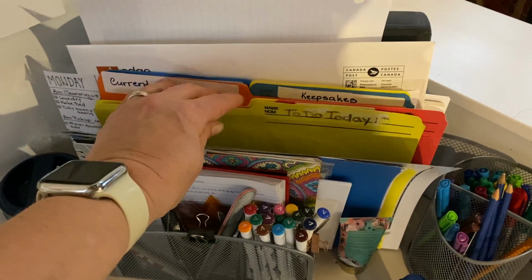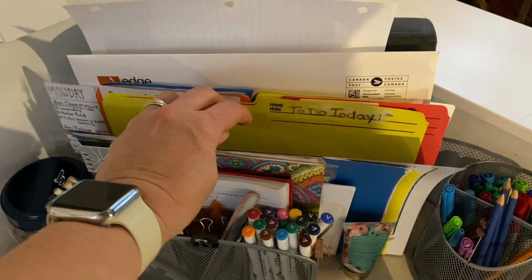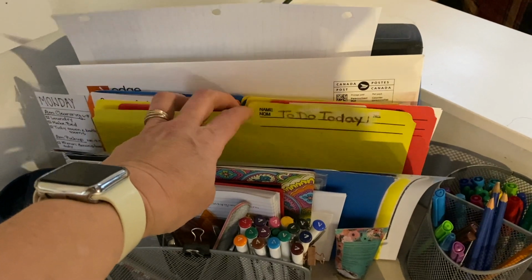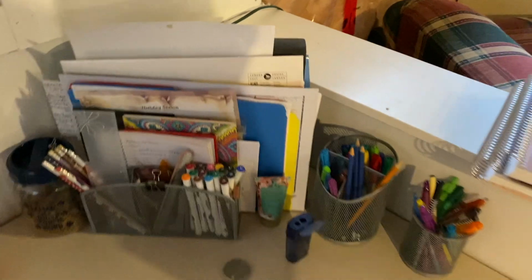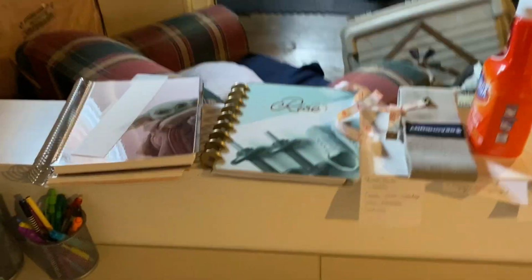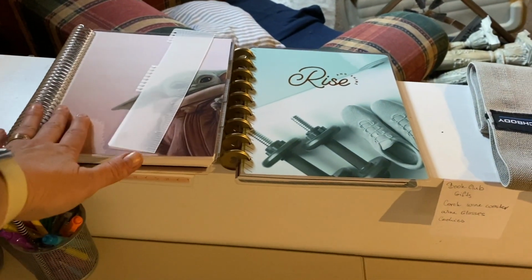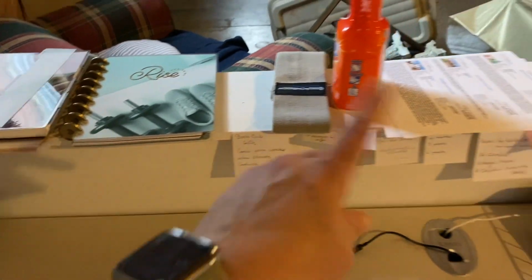I have current work. I also have current contracts, like influencer contracts, future Disney clients, and to do today, and just a whole bunch of other stuff. It's just random things, like I said. And up here, because I'm working on content for these planners, these are planners for next year, so I just keep them there. A couple of things that need to be put away.